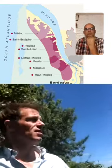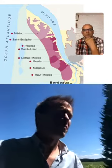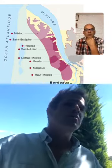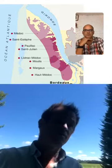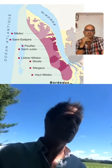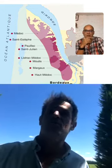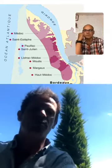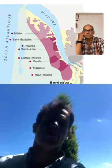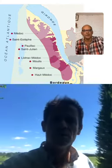In Listrac, more and more you can find wine, organic or not, but with the same protocols. Biodiversity is not focused only on Chateau Clarke, but our neighbors are starting to follow us, respecting the trees, planting some trees in the vines, and developing biodiversity around.